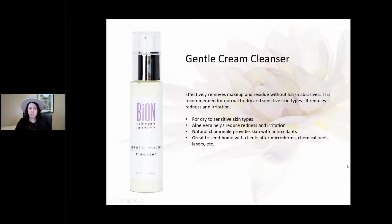Then the next option you have is the Gentle Cream Cleanser. I love this cleanser for my true dry to excessively dry skin types. It feels very soothing with its creamy base. So it pretty much stays a cream texture even after you add water and manipulate it around the skin. It doesn't get bubbly or foamy at all, which is really great for that dry, sensitive skin. It has a lot of antioxidants in there, some chamomile, some aloe. So all of those things are going to feel nice and soothing.